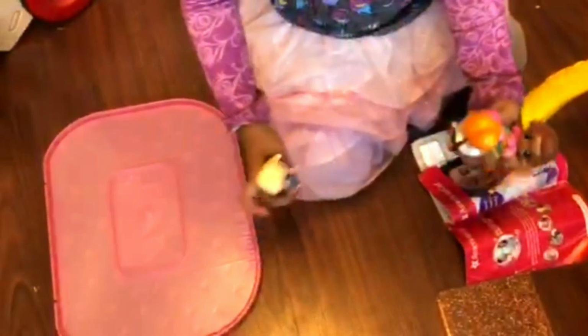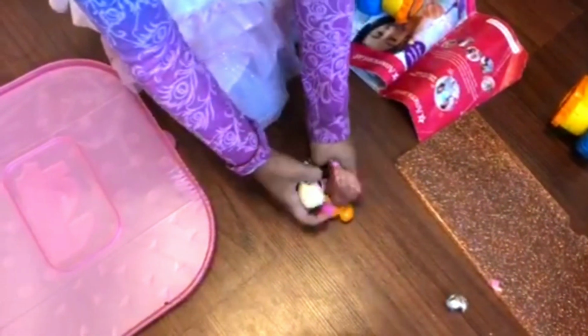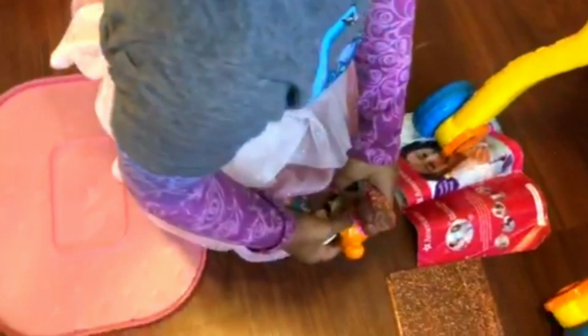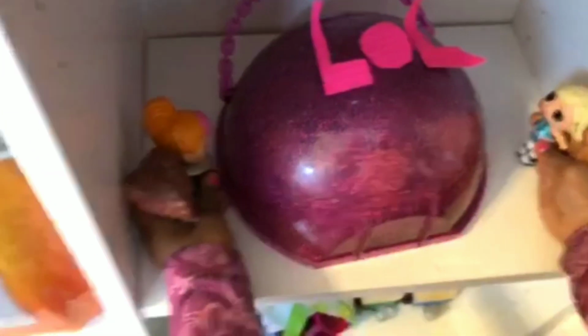Now let's find the treasure. Yeah. So where is it? I think let's whisper together. Yeah. Everybody love it. Let's go. Whoa, it's an L.O.L Pearl surprise. Whoa. Wow. Let's open it up.